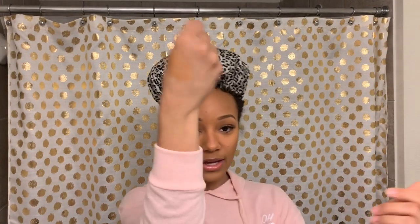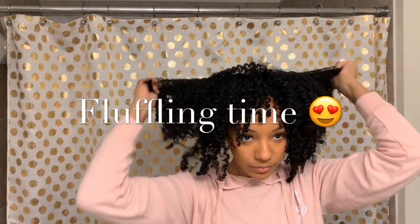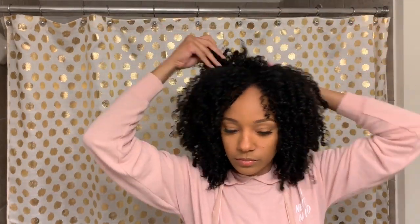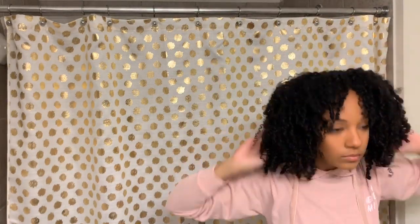Okay. All right, I'm gonna wash my hands real quick because I got this foundation on there. All right, let's take this shower cap off. So I washed my hair last night, so it's gonna look a little fresh today. Now I'm ready to start my errands.